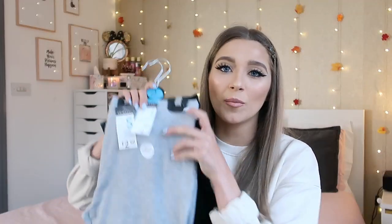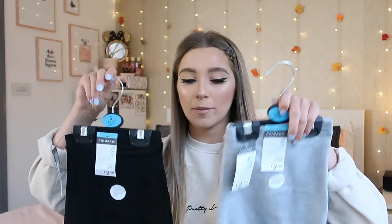Next thing I picked up were some cycling shorts. Now, the first time I went to Primark, they didn't have these in my size in stock, so I was really gutted about that. So of course I had to go back and see if they had them, and they didn't have them in my size, but they had them in size small, which is a size 10 to 12. Haven't tried these on yet, but I hope they fit. I got a black pair and a grey pair, and I also got another black pair just because I've already got one black pair.